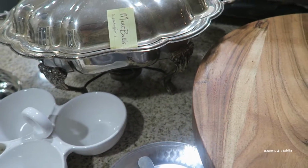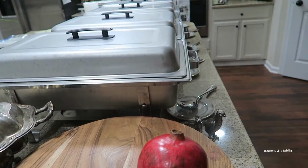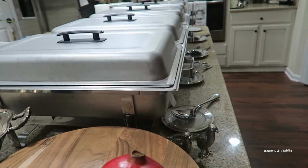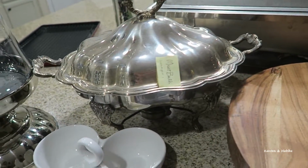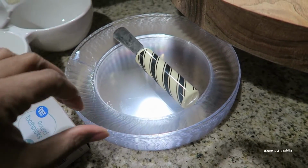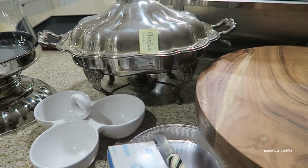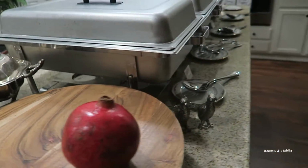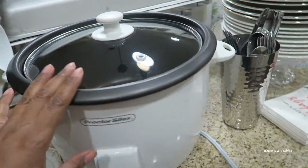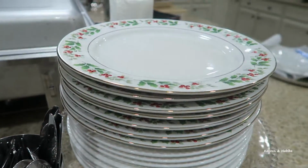You need some sticks. Now, we had the whole argument, are we going to go with real plates and real cutlery versus plastic? I think for the most part, we're doing real plates and real cutlery. But for the appetizers, I just put out some little plastic plates. These are the nice ones, the clear ones. But everywhere else, it's pretty much real plates and cutlery, as you can see here. This is the rice cooker, the really big one. But yeah, real cutlery, real plates.